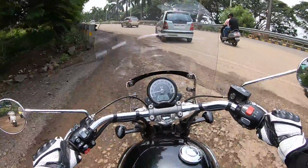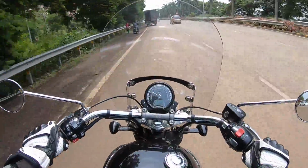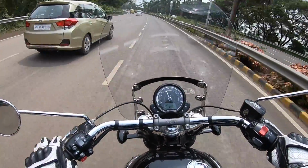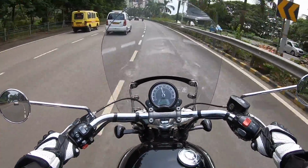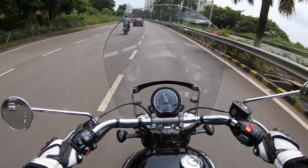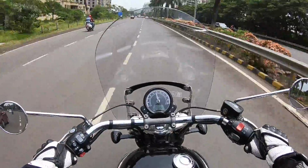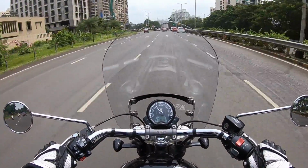Alright, here we go. You can see the ride quality is good. This bike is based on the Triumph Bobber, which had a pathetic ride quality. This one is slightly better because the suspension travel has been increased, though it's still quite less, and that's the reason you have to be careful over bad bumps because it can bottom out a bit. Otherwise, yes, the ride quality is good. The motor is so punchy. Get on the throttle and it just takes off, and that is really very reassuring.